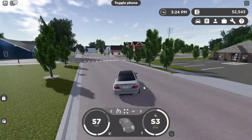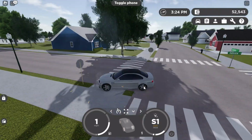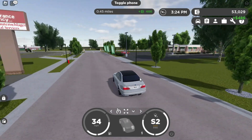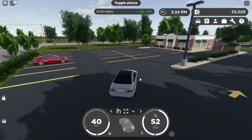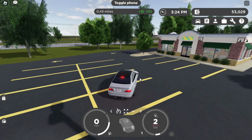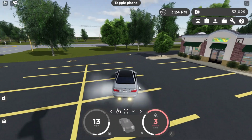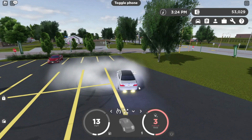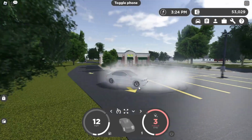Also, I don't have traction control off right now, and it's drifting a lot. Oh wait, this thing doesn't even have traction control. So yeah, I should put a so yeah counter. I say that so much. And yes, this thing can do donuts too. This thing's a crazy donut drifter.